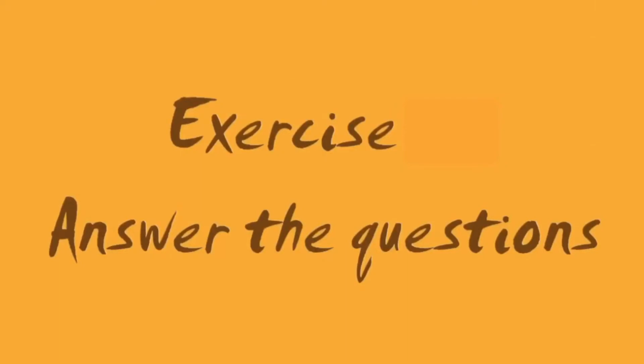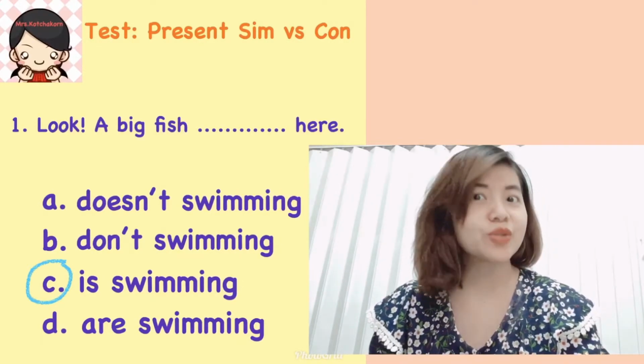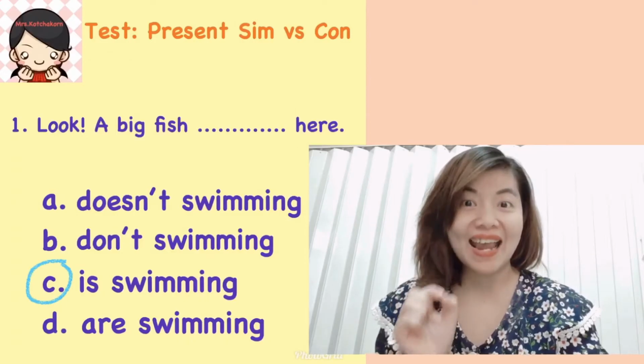Exercise: Answer the questions. หลังจากที่เด็กๆได้ชมตัวอย่างกันไปเยอะแล้ว ตอนนี้เรามาลองตอบคำถามกันดูนะคะ Number one: Look, a big fish ___ here. A. doesn't swimming, B. don't swimming, C. is swimming, D. are swimming. The answer is C: Look, a big fish is swimming here. We use is swimming because it is one fish, we use is, and is must be used with verb ing.